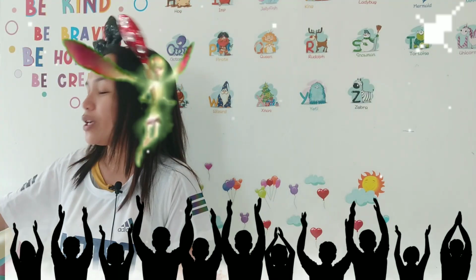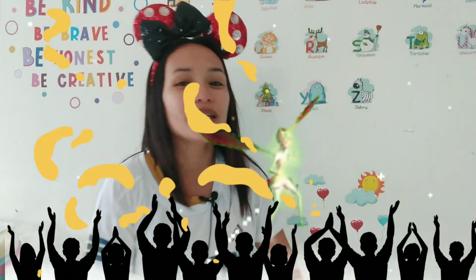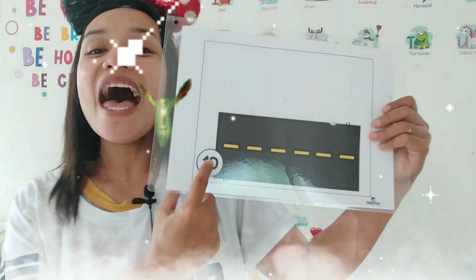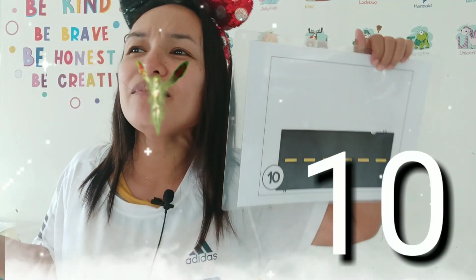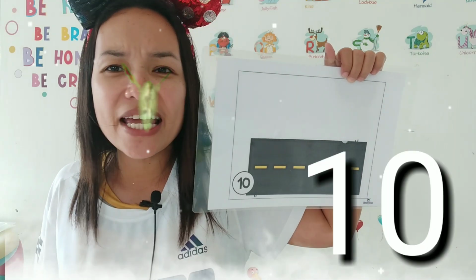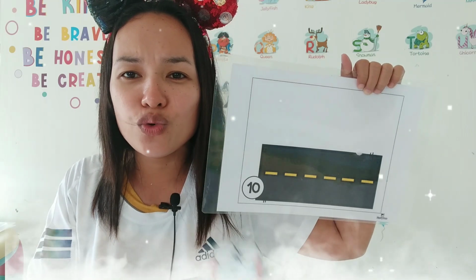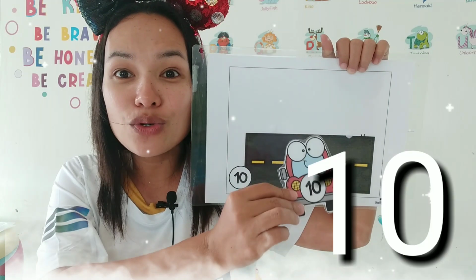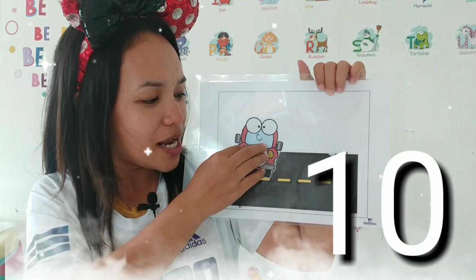Yay! And now we are on our last, but not the least number. Is the number, dun, dun, dun, dun. It's the number 10. Yay! This is the number 10. Again, it is empty. Teacher Liza, it's empty. Where is the car that has the number 10? It's the number 10. Yay, that's the number 10 car.